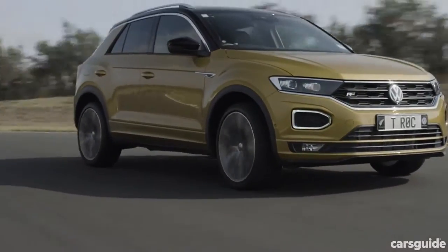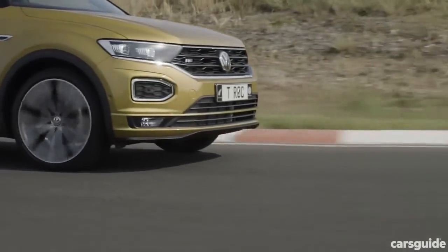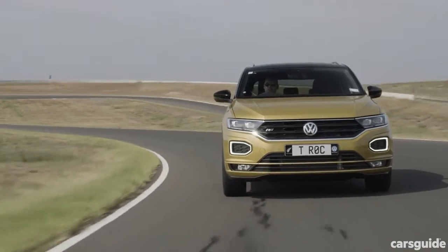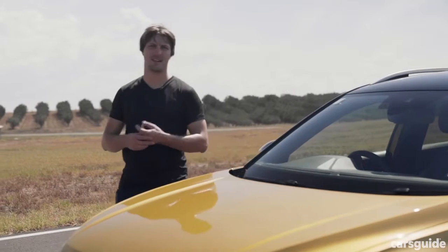We were only able to test the T-Roc on the track as a specially imported international variant was provided on the day. Stay tuned for local road driving impressions closer to its 2020 release. So that's all we can tell you for now about the Volkswagen T-Roc.